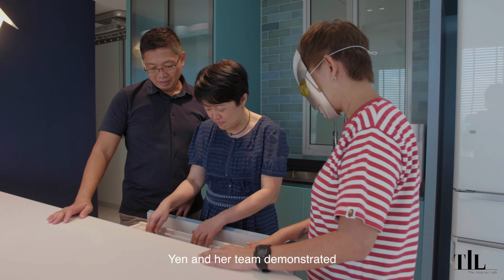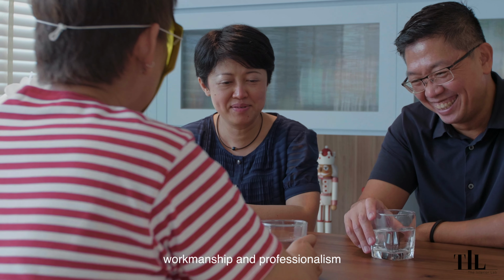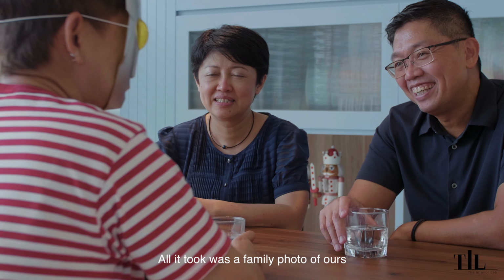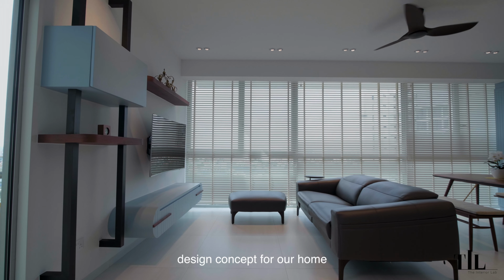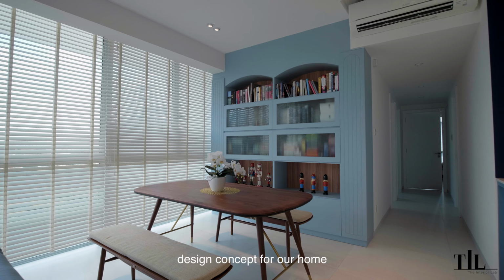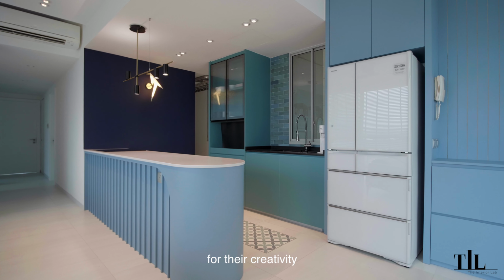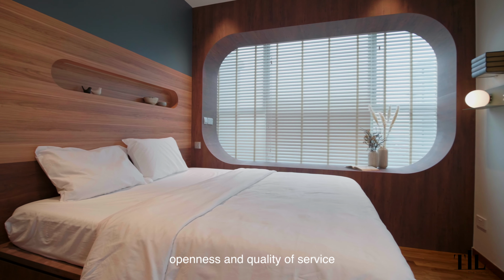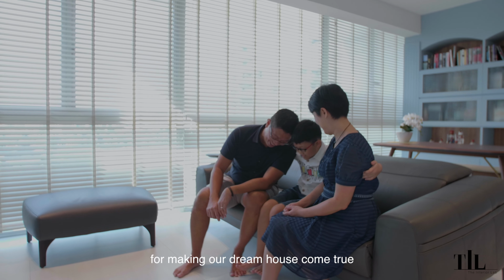Yen and her team demonstrated an impressive level of creativity, workmanship, and professionalism. All it took was a family photo of ours for Yen to create this wonderful design concept for our home. We recommend engaging the Interior Lab for their creativity, openness, and quality of service. Thank you Yen and the Interior Lab for making our dream house come true.